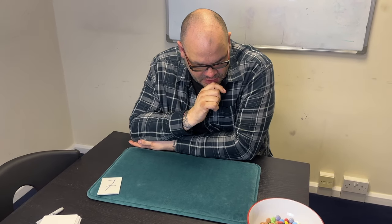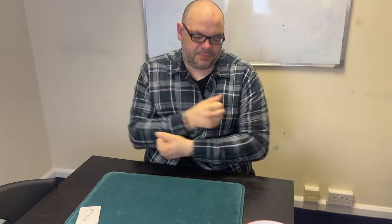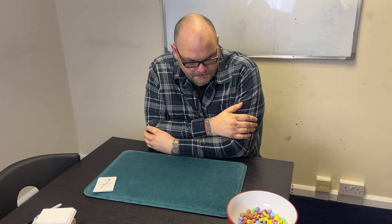Okay. So, we've got a double blank deck of cards. We need to stop thinking about playing cards, because this is not going to be playing cards at all. It needs to be something else. Can't be playing cards. Could it be candy?